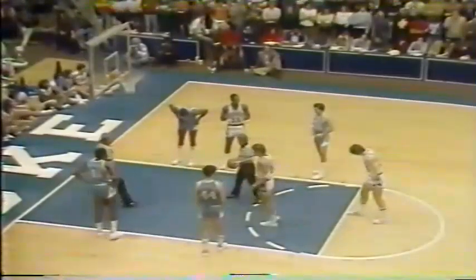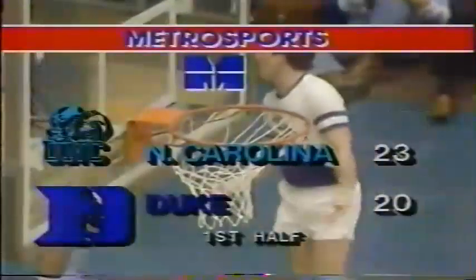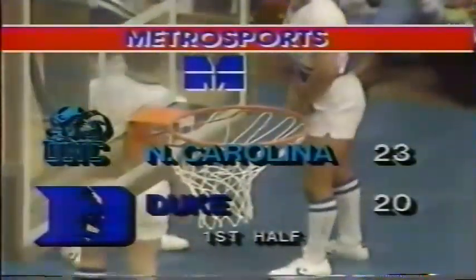Mahar gets a 70% free throw shooter for the year. 23-19. North Carolina by 4. Make it 3. So with the score, North Carolina 23, Duke 20. We'll be back with more ACC basketball after these messages.